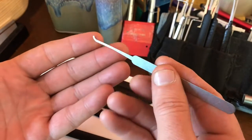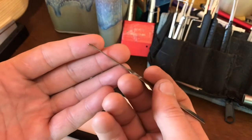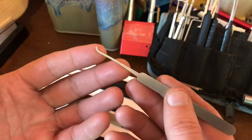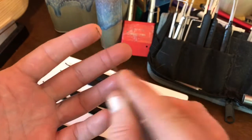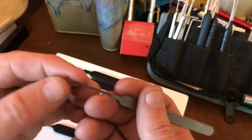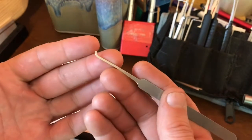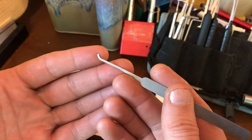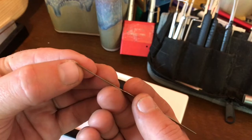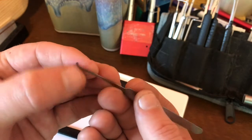Now this one sits in the case a lot, but I do still like it and I come to it a lot. And this is the High Reach from Sparrows. This one's in 20,000s. They make it in, I think, 25 as well. And I often confuse it with the Steep Hook. I kind of interchangeably call them both Steep or High Reach. This is the one that's got the little dimple on it.